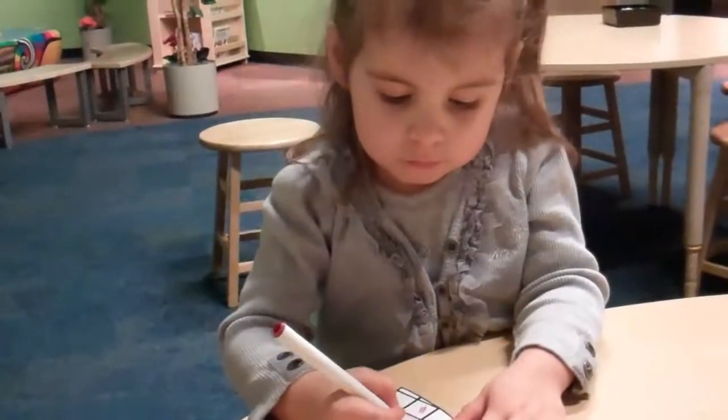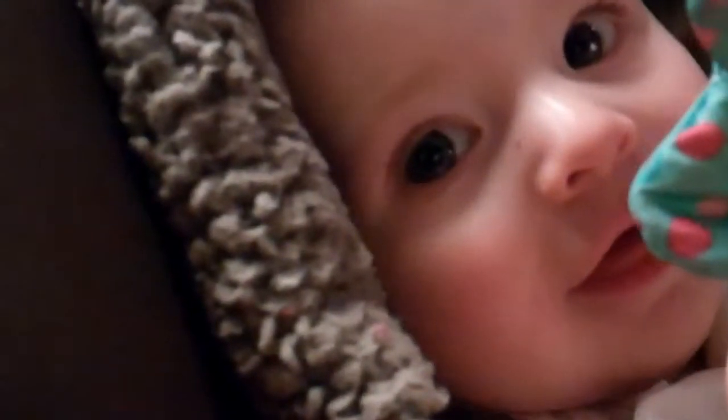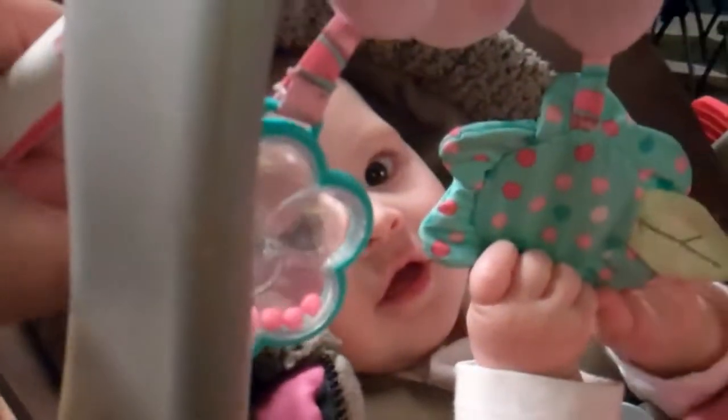We'll get the lid later. And the pickle's there too. Hey, pickle. Hello. So we're gonna spend the day at the museum again.